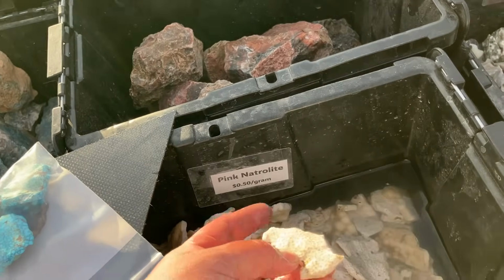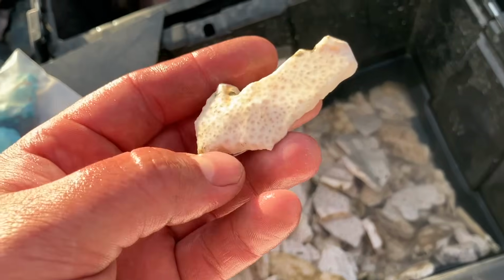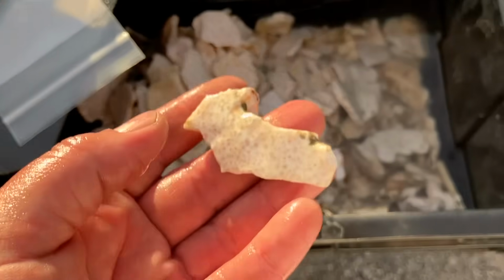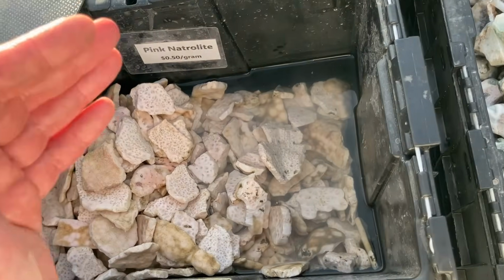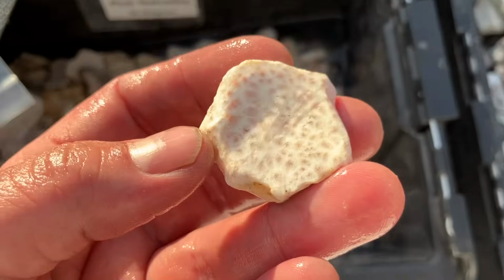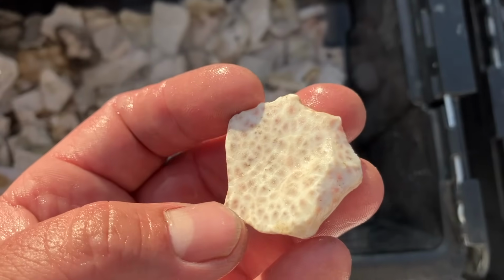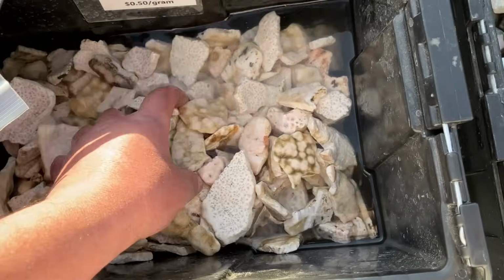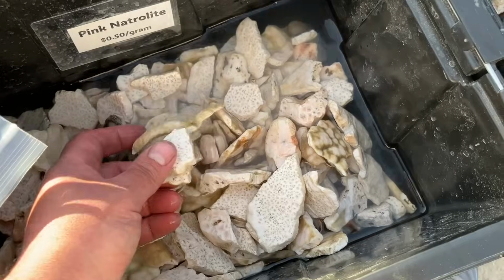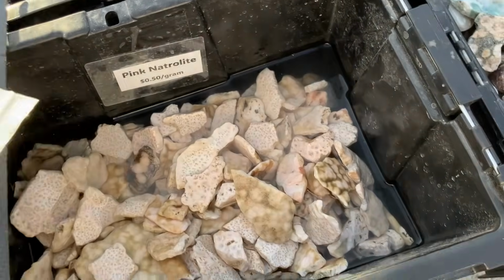So, naturalite. I believe it's an Indonesian material. It's a crazy material because it looks like crap in the rough, but it is such an amazing polish. It's an amazing piece when it's polished. I remember when this stuff came to market. I heard it comes from an island in Indonesia that's like a prison colony. I thought it was worked by them, but I guess it's just the same place.